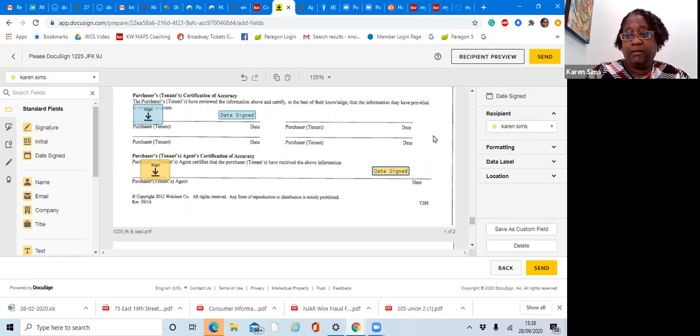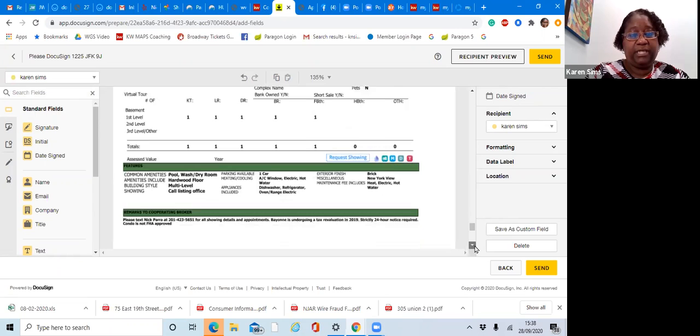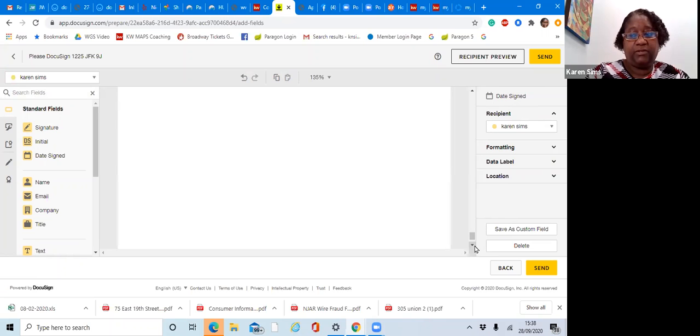And then once you have all your documents complete, a lot of the time I like sending over the information for the MLS along with the property tax. Then you just hit send, the computer sends it.